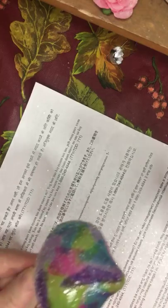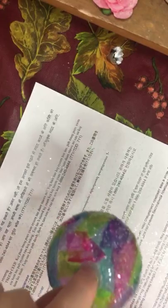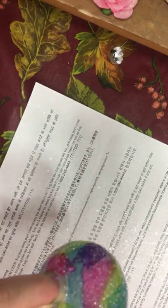And, I missed a spot. This would probably be really pretty if you have some of that glass glitter.